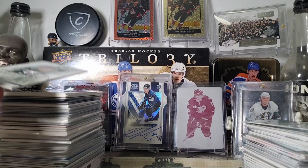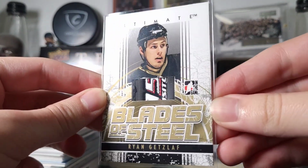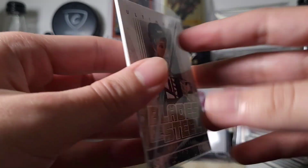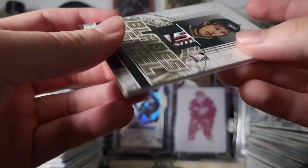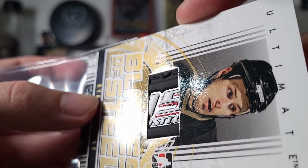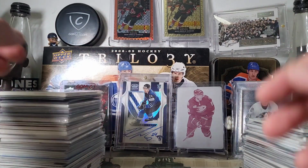This next card is strange. Blades of Steel, Ryan Getzlaf from In the Game Ultimate. If you can tell, there's something strange going on here. It's not encased. For whatever reason, I guess someone took this out of the case. But this is the gold version, so it is a 1 of 1. Unless this is some sort of weird backdoor copy, which you never really know within the game or older Be A Player stuff. So, yeah, it's a cool skate piece, I think. It's like $12. It's a 1 of 1.